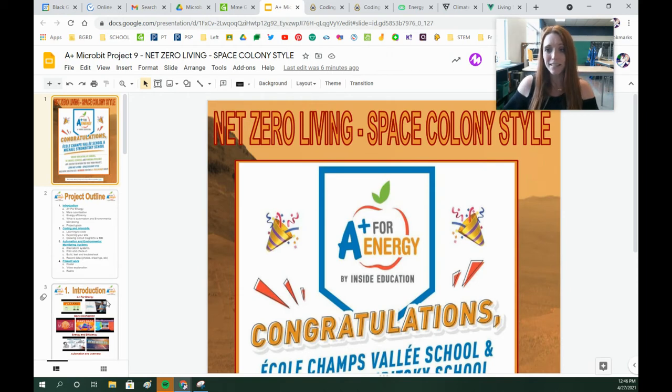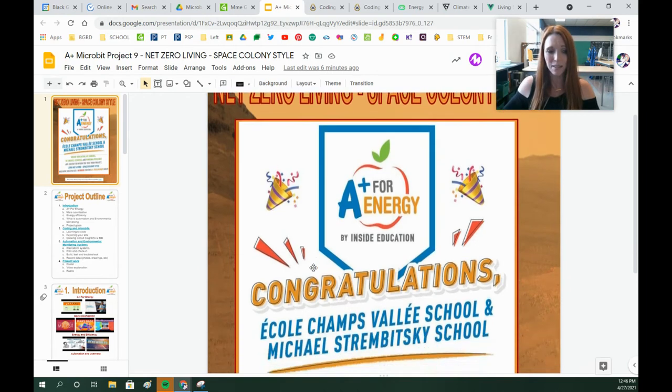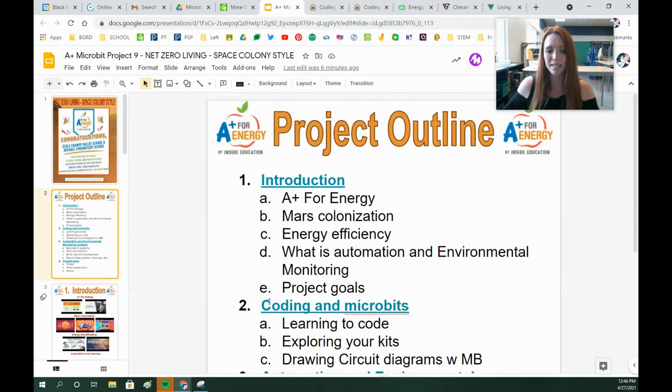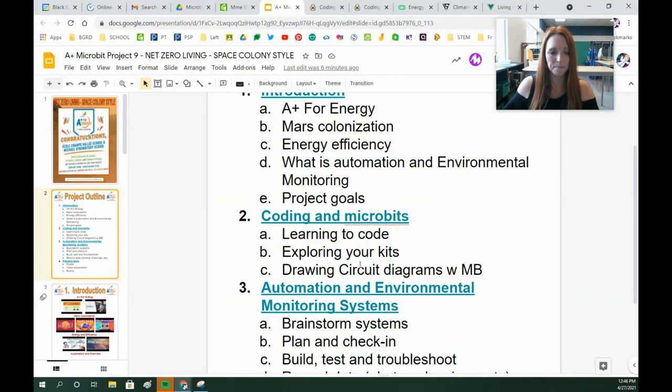And so we're going to try to build these amazing fictional space colonies, and it's going to be awesome. So this project has a lot of different pieces. So right now I'm kind of explaining D and E here, what's our environmental monitoring and our project goals.